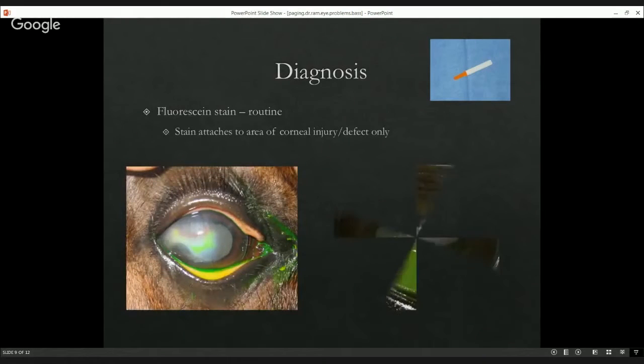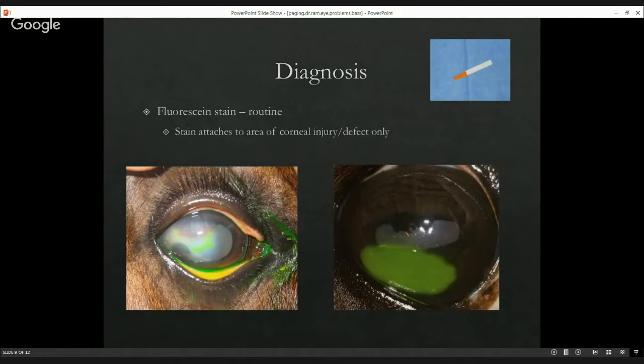So when we come out and look at these things, we're going to do a very thorough physical exam and ophthalmology exam as well. But how we diagnose corneal ulcers is the photo in the top right, which is called a fluorescein stain. We put this stain in the eye, and if there is trauma to the surface of the eye, it will stain green. So that allows us to know that there's been a problem and there's a defect in the cornea.